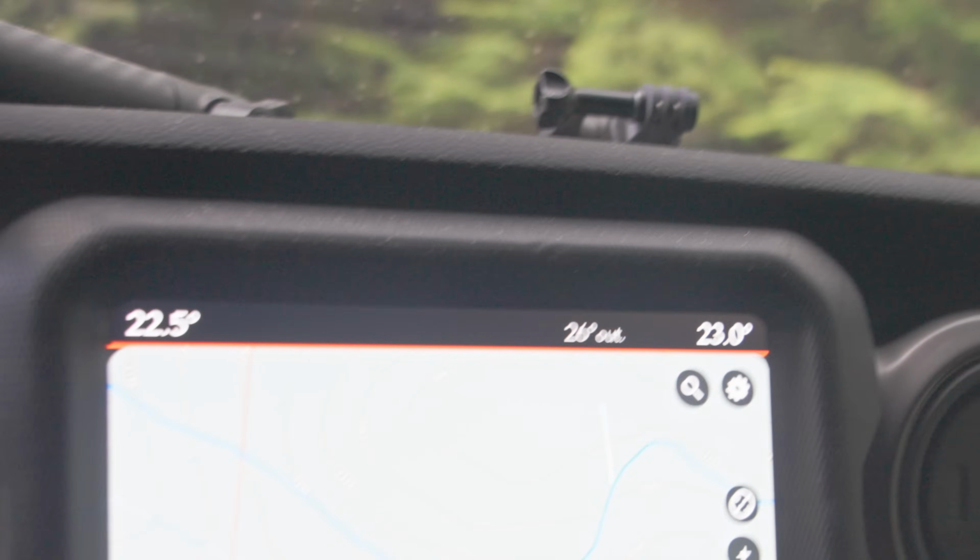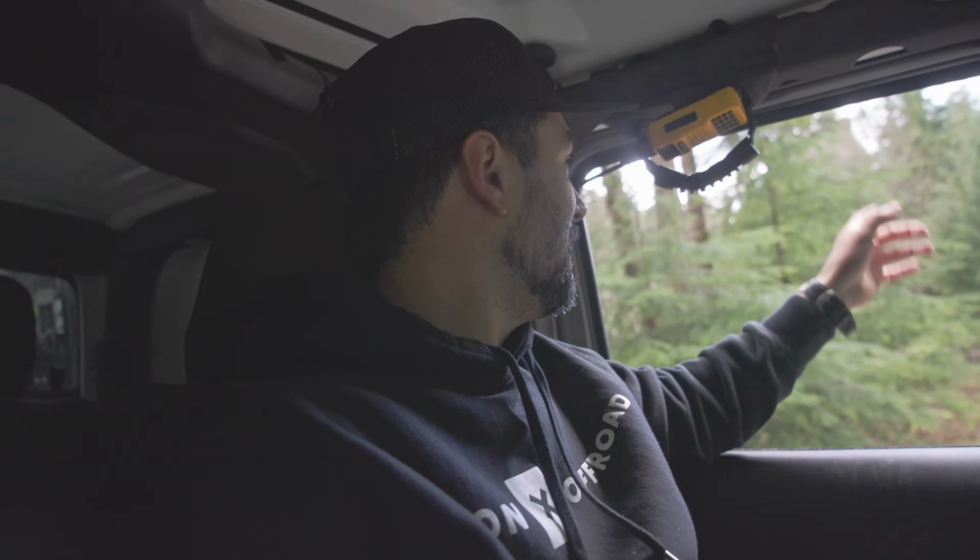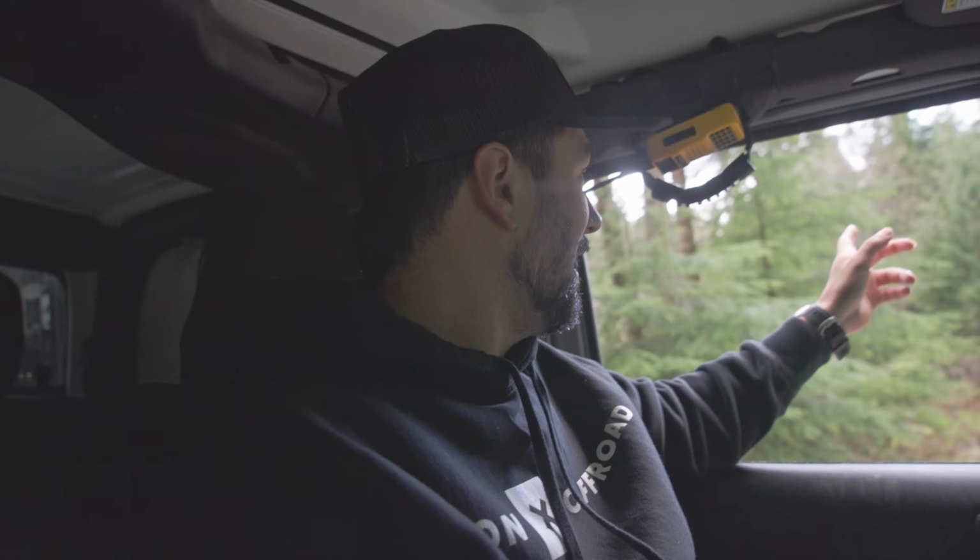So we got the breadcrumb trail. Let's see what happens when we get home. If you keep going, there is a lookout. I've already filmed the lookout a bunch of times. There's also a little lake. I'm not actually gonna go up there. We're gonna keep going on the trail and keep seeing what this rig can do now.